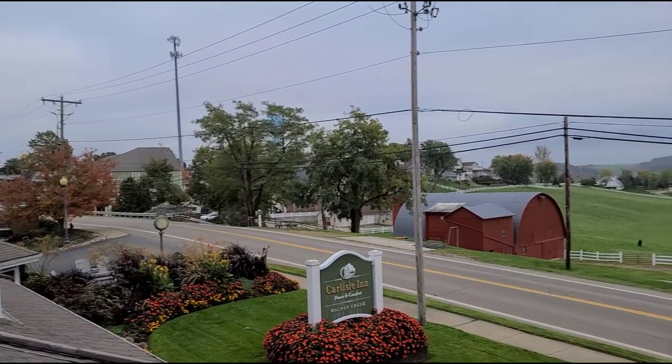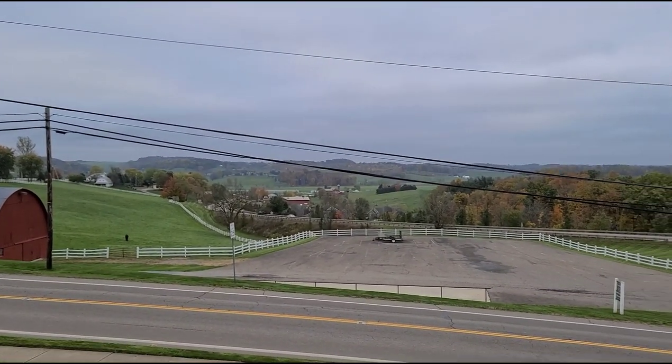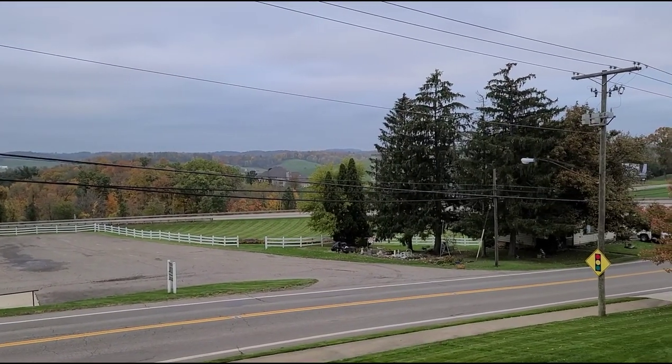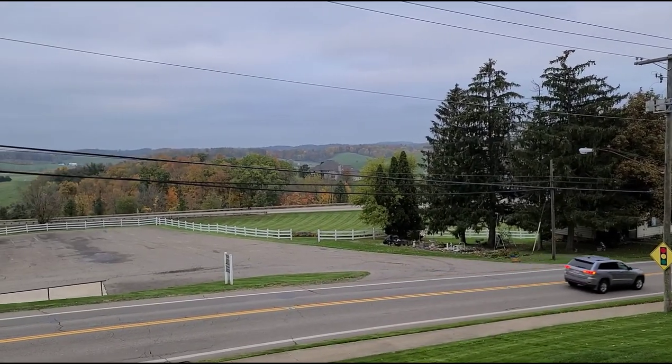Nice. Walnut Creek. The flowers are still really pretty. I'm surprised, because I know our flowers are dead. But look at the trees back there. You can see some of them still changing colors while the leaves are gone. So this is a pretty good view, huh, Bobby?